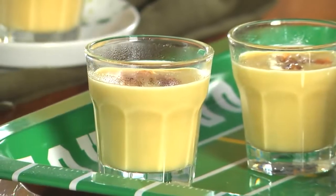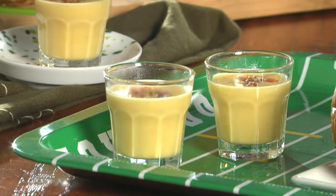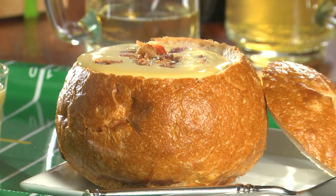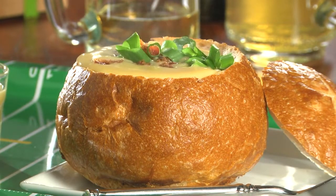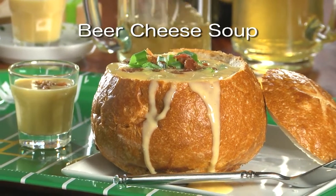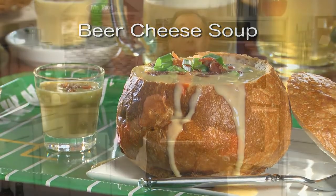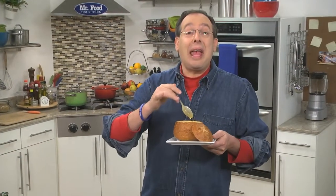Now, as for ways to serve this, how about pouring shots so everyone can get a taste? Or better yet, serve it in an edible bread bowl topped with bacon and scallions. I hope you'll go online so you can celebrate National Soup Month with our creamy beer cheese soup that'll make you the talk of the table. When the flavor is this good, you can't go wrong.